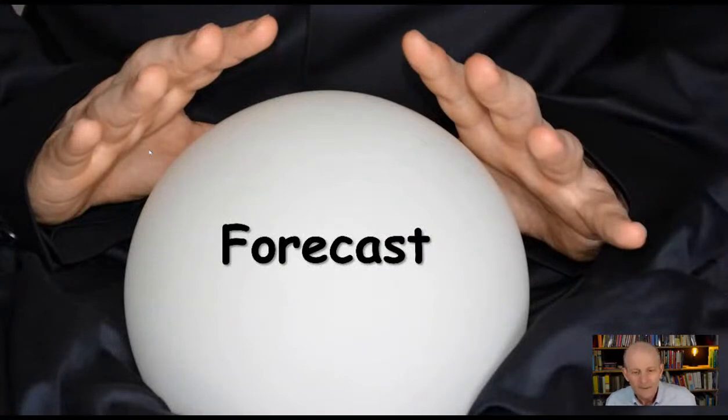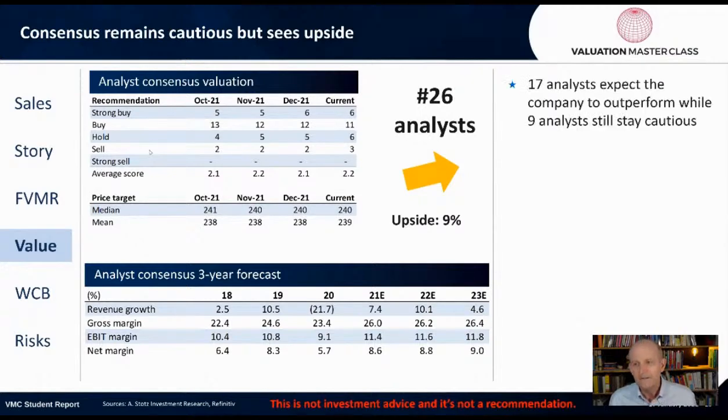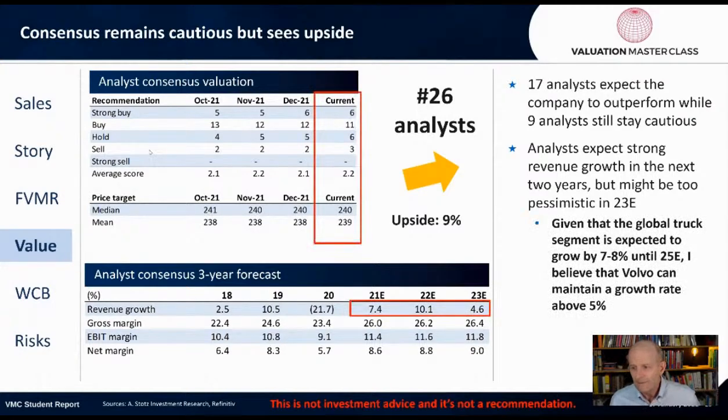Now, let's talk about the forecast. Here you can see the consensus remains cautious, but sees some upside. In fact, they're forecasting about 9% upside. There's 17 analysts that expect the company to outperform, while 9 analysts still are cautious. Analysts expect strong revenue growth in the next 2 years, but might be too pessimistic in 2023 if Volvo can hit its targets in China. Now, given that the global truck segment is expected to grow by about 7 to 8% until 2025, I believe that Volvo can maintain a growth rate above 5%.